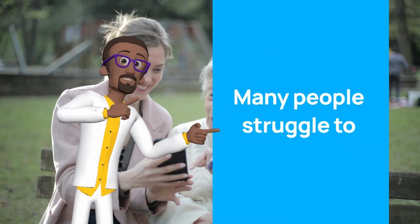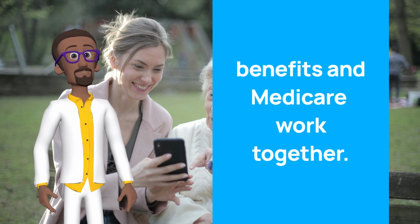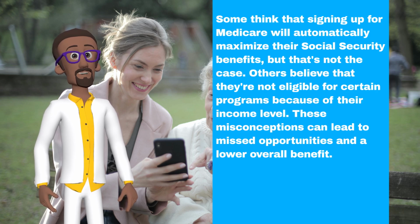Many people struggle to understand how Social Security benefits and Medicare work together. Some think that signing up for Medicare will automatically maximize their Social Security benefits, but that's not the case. Others believe that they're not eligible for certain programs because of their income level. These misconceptions can lead to missed opportunities and a lower overall benefit.